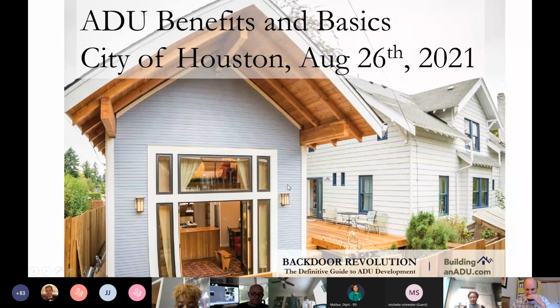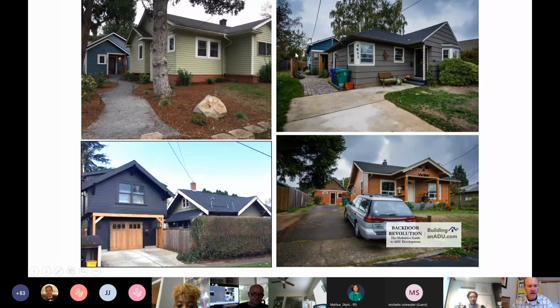All right. So this is a detached ADU. These are different versions of detached ADUs. What are ADUs? ADUs stand for accessory dwelling unit. It's a wonky kind of term that's used amongst planning staff. But it's kind of just the most generic term that jurisdictions use across the United States. So that's what we call it.